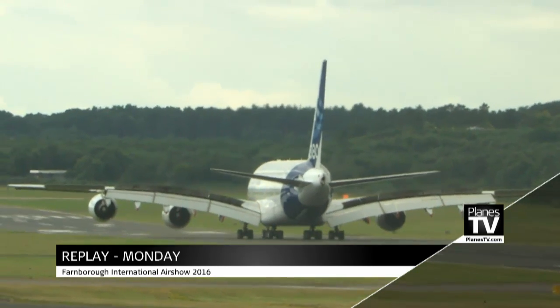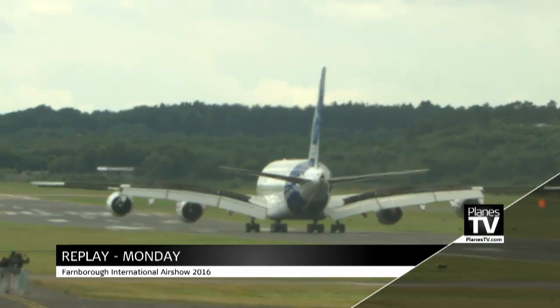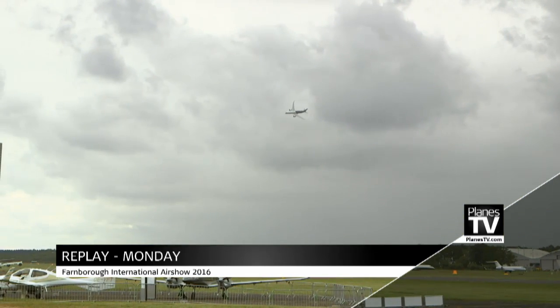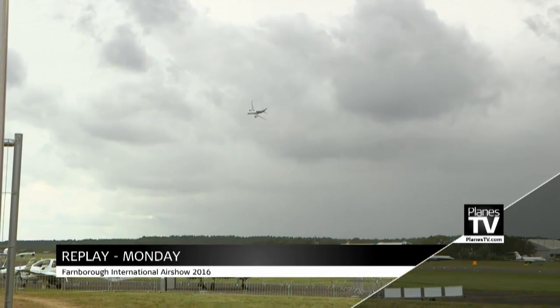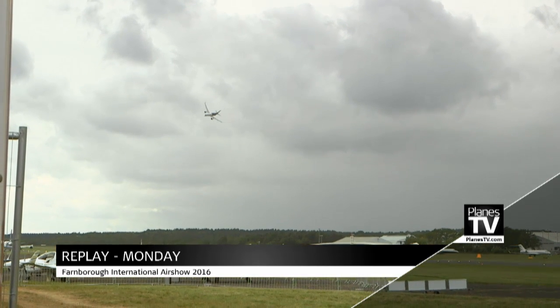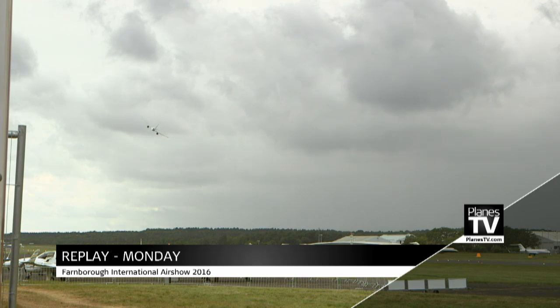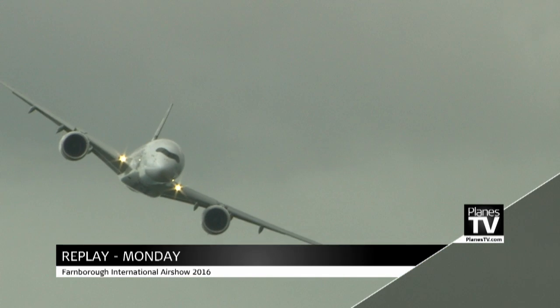Turning our attention to the 350 as he swoops down towards us, powered by 2 Rolls-Royce Trent turbofans, each with 84,000 pounds of thrust at takeoff. This is one of the original 5 certification development aircraft, first to be equipped with a full cabin interior.